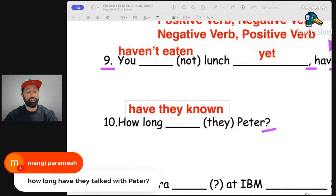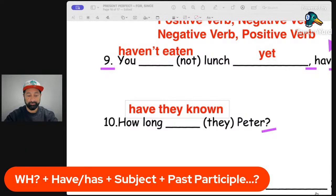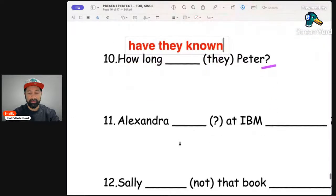How long have they talked with Peter? Okay. That's perfect as well. You've added with as well. That is perfect. Without with, it doesn't work. So good job, Paramesh. HS, don't forget they: how long have they known Peter, HS? Very good. All right. Excellent. Good job to both of you there.